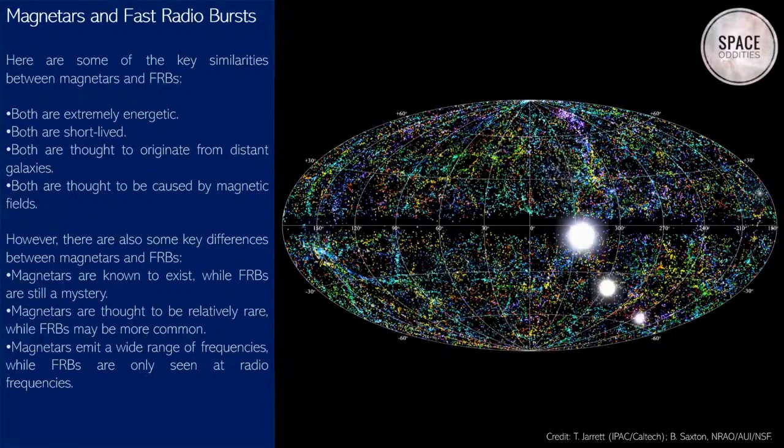Here are some of the key similarities between magnetars and FRBs. Both are extremely energetic, both are short-lived, both are thought to originate from distant galaxies, both are thought to be caused by magnetic fields. However, there are also some key differences between magnetars and FRBs.